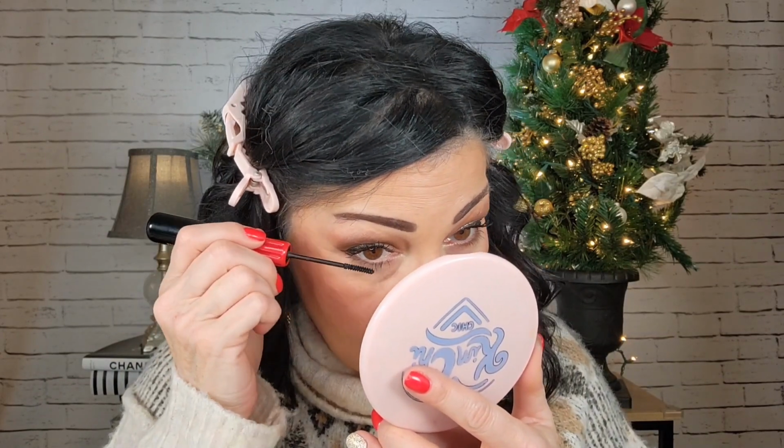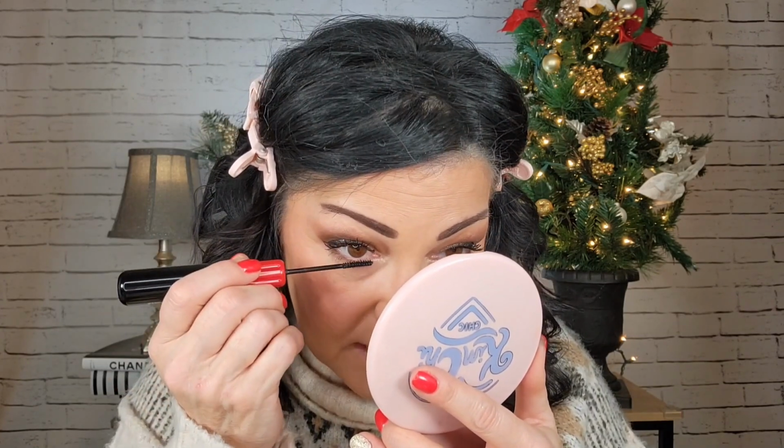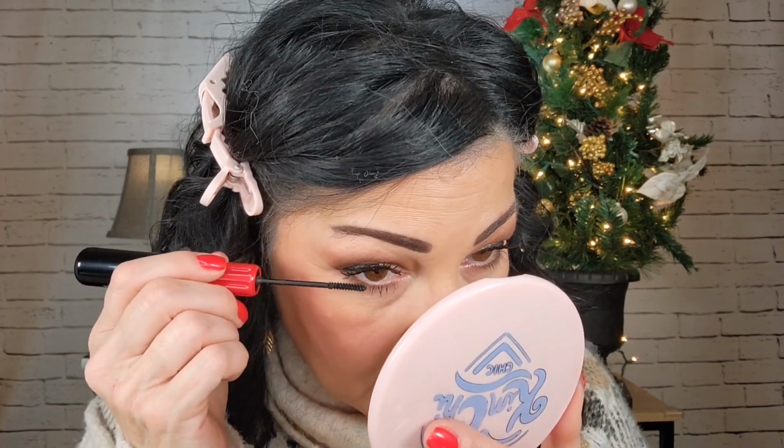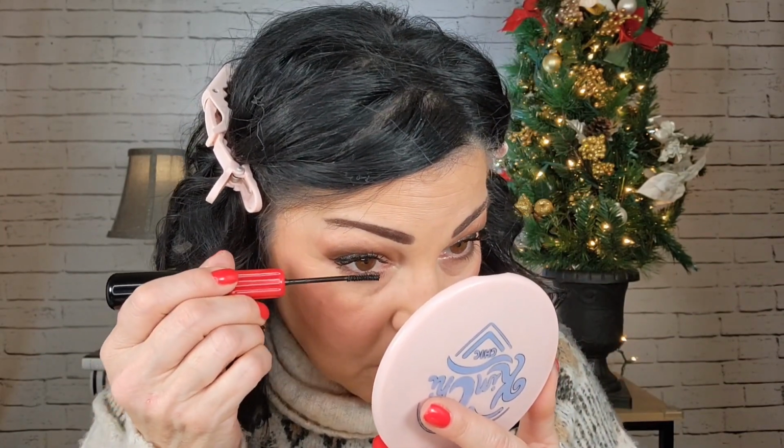And I'm actually going to try to put some on my lower lashes, and I'm just going to use this little tiny brush, because I think that's just going to be so much easier than using a full-size mascara brush, because I normally don't put mascara on my lower lashes for that reason. So yeah, as you can see, I'm just creating a very soft look.